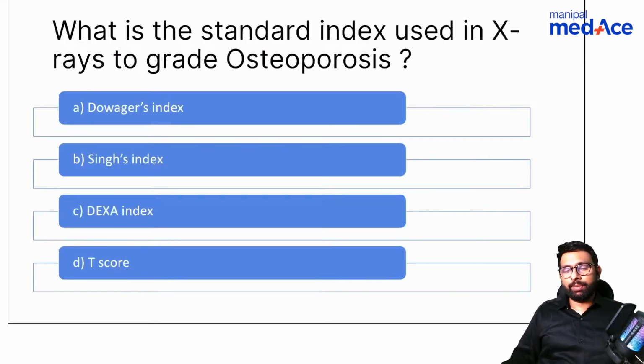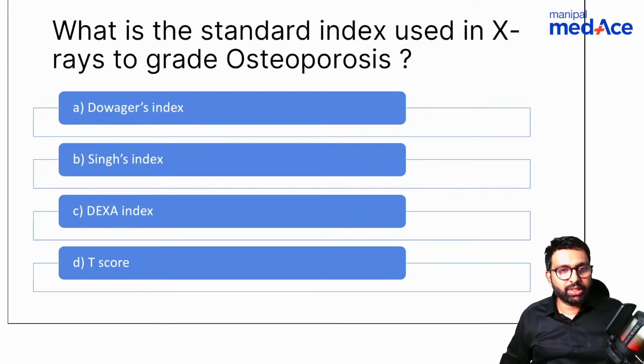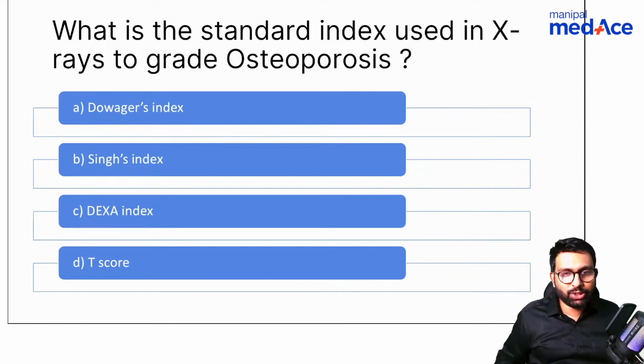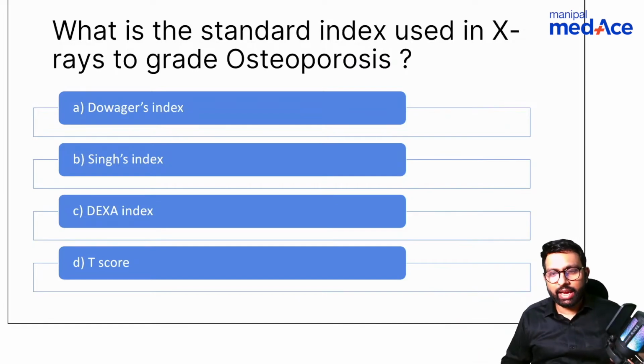Now the last question, and obviously the question has to be from osteoporosis because every year there is a question asked from osteoporosis. So my question here is, what is the standard index used in X-rays to grade osteoporosis? Is it Dawson's index, Singh's index, DEXA index, T-score? Come on, last question. I want everyone to answer. Dr. Kanaga says it is T-score. I'll read the question again. Standard index used in X-rays to grade osteoporosis. Read that question very carefully. Anyone else with any other answer? Ashutosh also believes it is T-score.